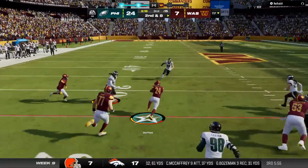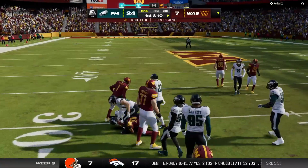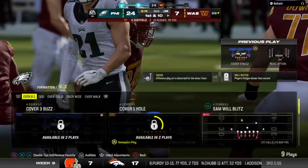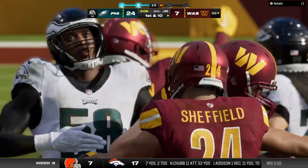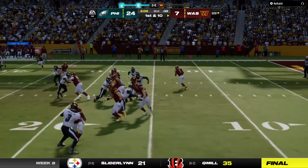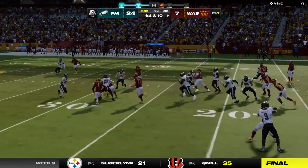On second down, Sheffield. And he'll be taken down, but not before he gets this football out shy of the 30 to the 29. 78 yards for him on the ground now, as he has been terrific here this afternoon.